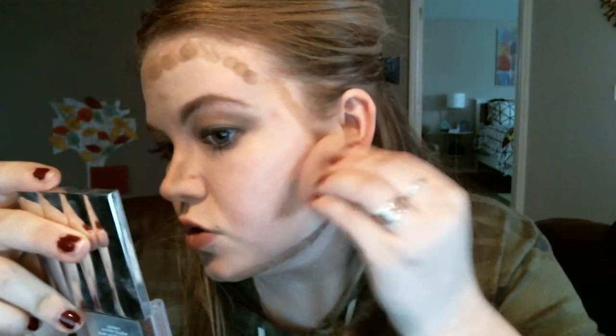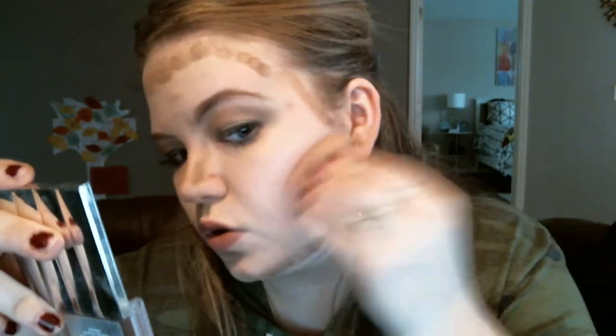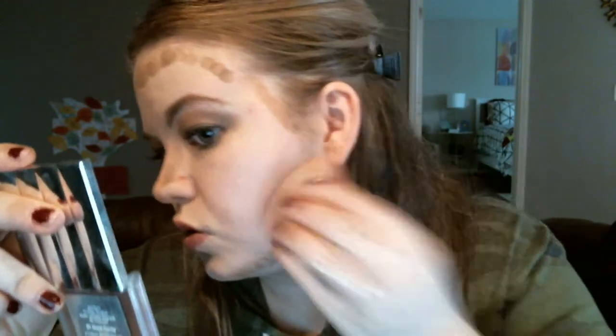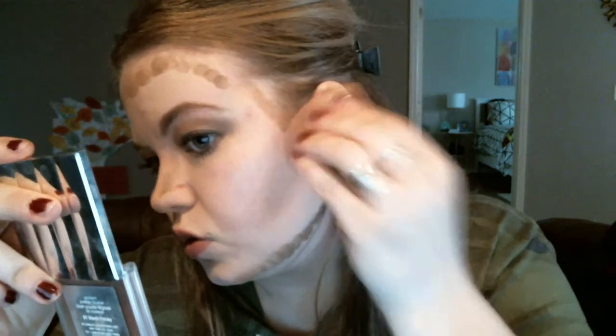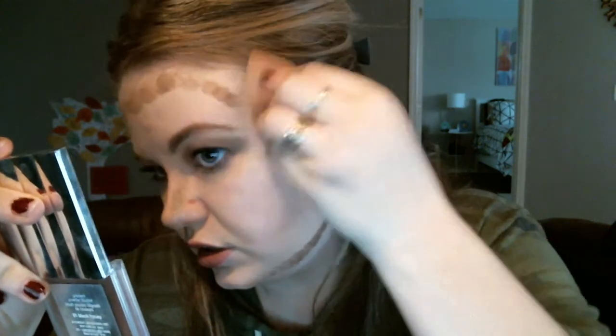I had a few people complain saying that they can't see very well. Okay, so I'm just going to start patting like I always do. Patting up, patting down, patting up, patting down, all around.